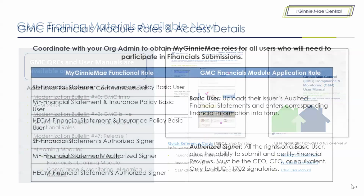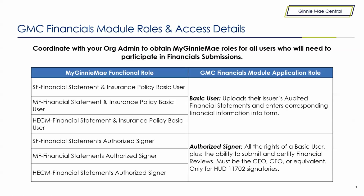If not, I wanted to start off with access. To make sure your organization is able to complete a financial submission, you must have the applicable people from your organization assigned to the corresponding My Ginnie Mae functional roles. For the financials module, there are 2 application roles: the basic user and the authorized signer. The basic user is the person who uploads the package and fills out the corresponding forms, whereas the authorized signer also has the abilities of the basic user, so they can upload the package and fill out the corresponding forms. They are also able to certify this submission.